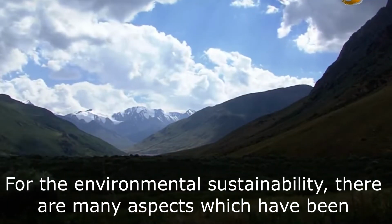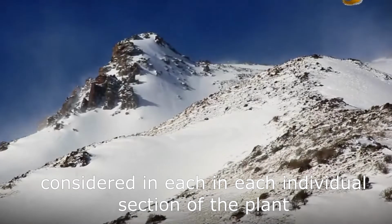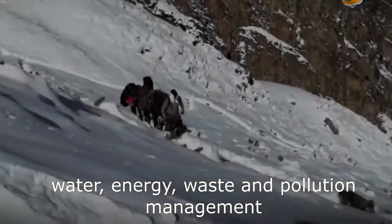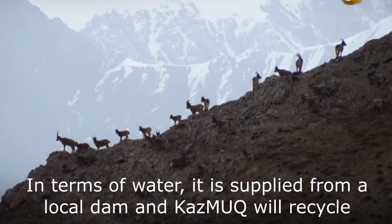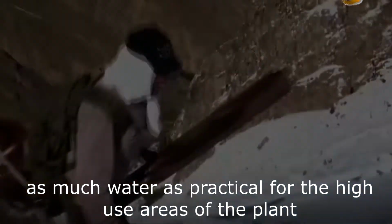For the environmental sustainability, there are many aspects which have been considered in each individual section of the plant. The main ones that could lead to extreme environmental impact are water, energy, waste, and pollution management. In terms of water, water is supplied from a local dam, and KazMUQ will recycle as much water as practical for high-use areas of the plant.